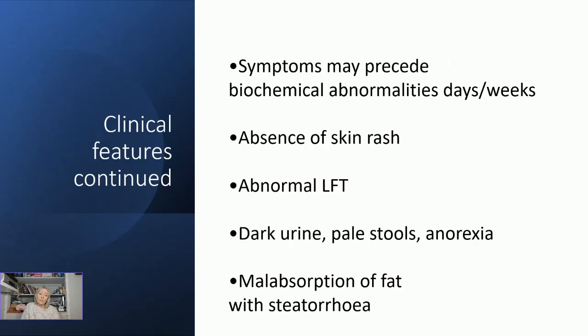Symptoms might precede any actual blood abnormalities, any biochemical abnormalities, by days or weeks. So they may present with symptoms but have normal blood work, and those women we're going to watch very closely. There won't necessarily be a skin rash. Their liver function tests will be abnormal, and if you're testing their urine, it will often look very dark.